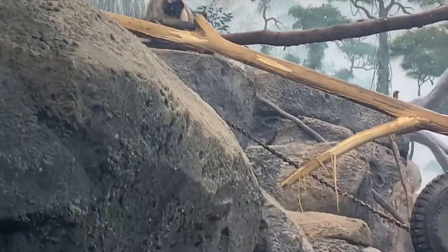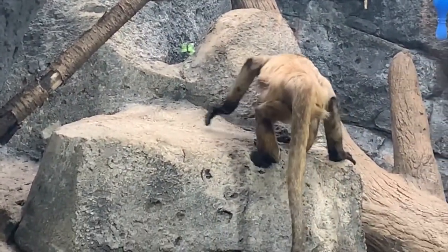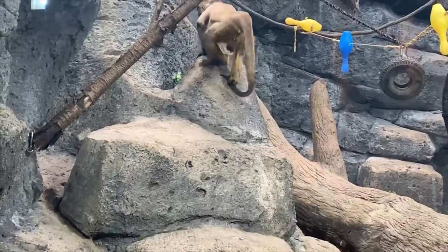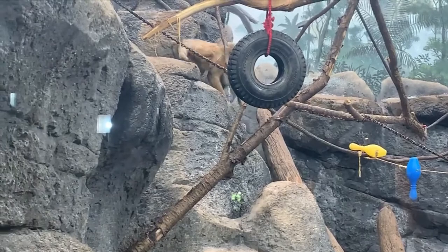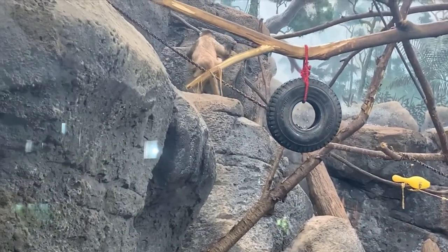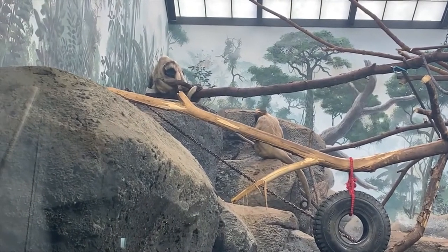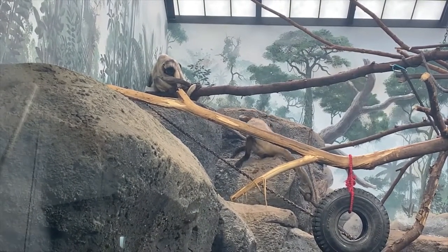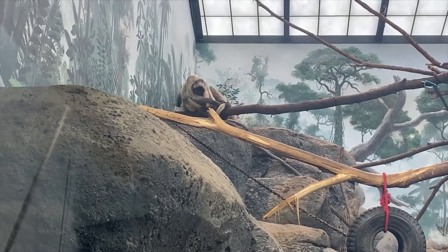And they have a very cool adaptation, which is that their tail is what we call prehensile. So their tail actually is really strong and it can hold on to things like another limb. Not all monkeys can do that. A lot of other monkeys do not have prehensile tails. Their tails are just for balance. And if you tried to hang them from their tails, other monkeys would probably fall. But these guys can hold themselves. They have very strong tails.